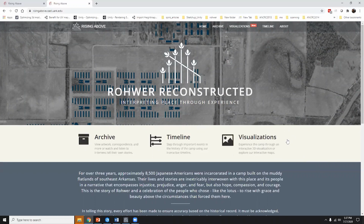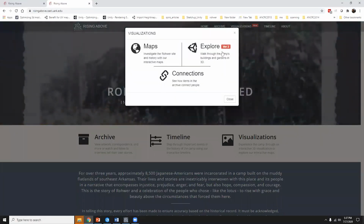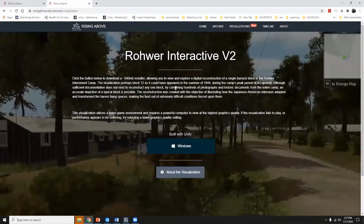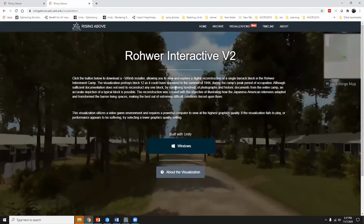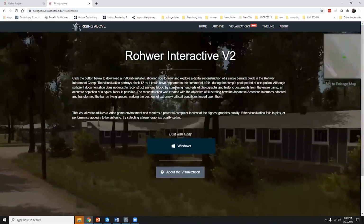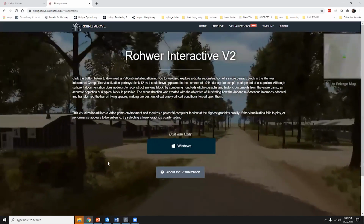Another one of the more recent updates to the site is the second version of the visualization for Barracks Block 12. You're able to access that by going to Visualizations and Explore. Immediately you'll see a quick video that shows you what the visualization would look like. You're able to download this visualization and install and run it on your own computer. I will go ahead and do that for you now so you can get a sense of what it looks like.